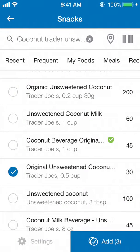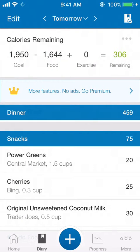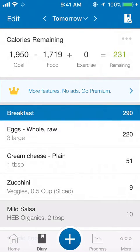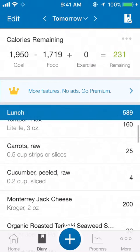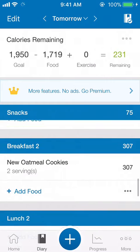I'm going to check in. I've added everything to my day now. Breakfast, lunch, second breakfast, snacks, all of the things I think I'm going to eat in a day. I'm going to let the app update all my totals. Okay, so I'm coming in a little bit short, but I know I'm not going to probably change my breakfast. I could add something on at lunch. I could add something on at dinner. I could always have another snack.